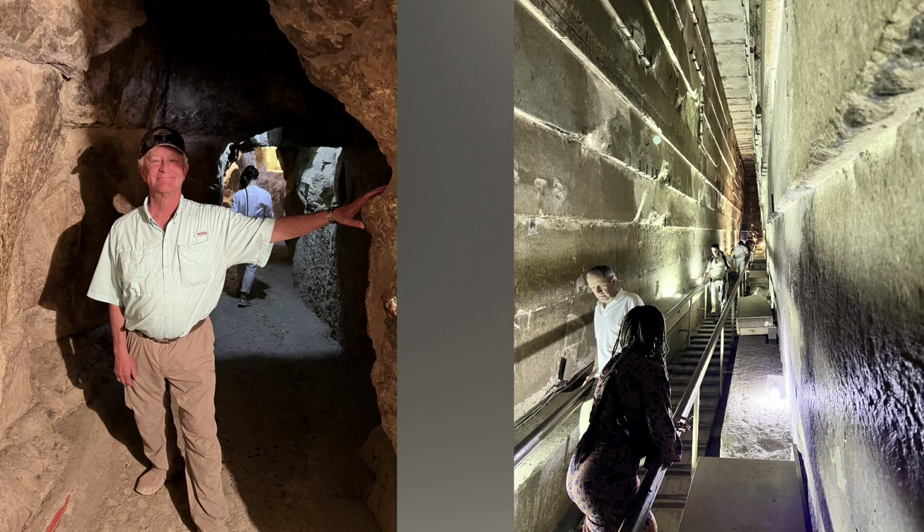I had an opportunity to go into the Great Pyramid, Khufu's pyramid. This is the entrance. It's about 20-30 feet up the side of the pyramid. You hike up the stone blocks and you go in through this entrance here on my left. On the right is some of the narrow channels you have to traverse to actually get to where the sepulcher or sarcophagus of Khufu was.